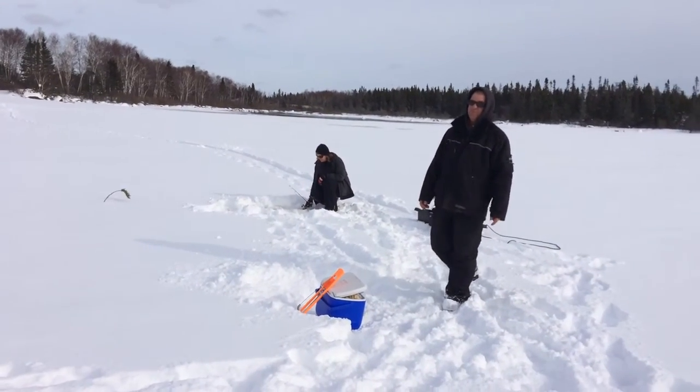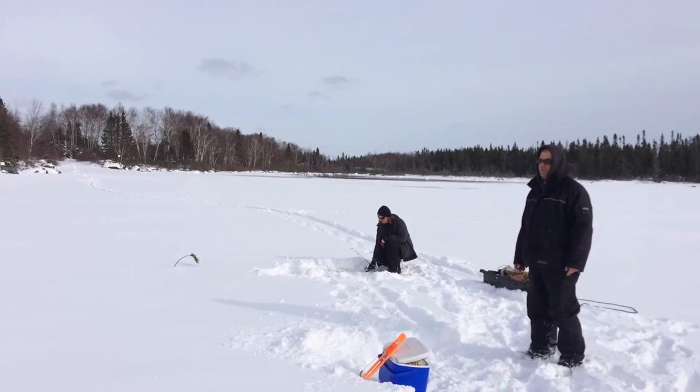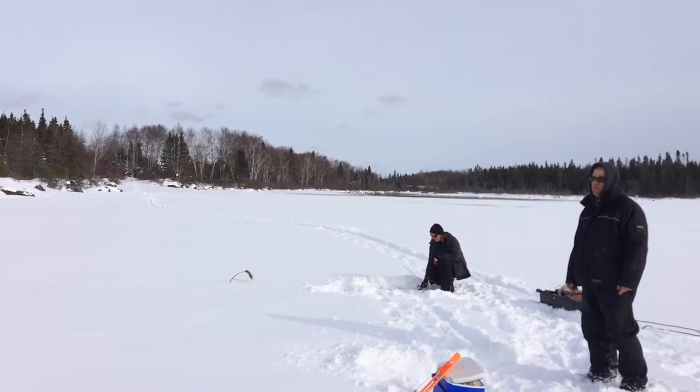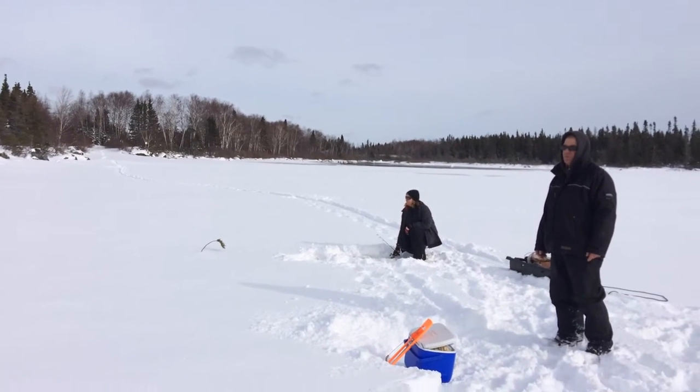Oh yeah, and another thing is we're not really all that far away. There's a bit of open water over there where a salmon river runs in, and the highway is just probably a 15 minute walk over there.